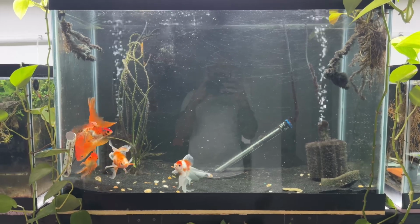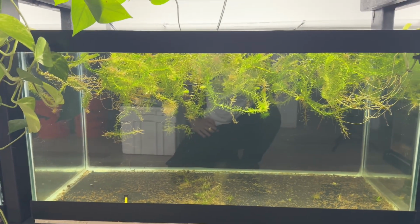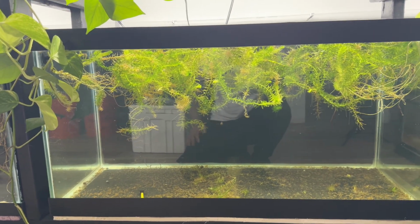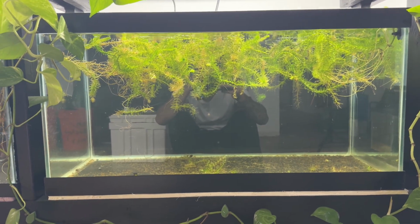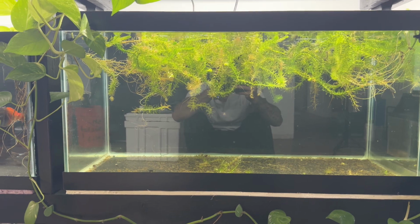So let's move one tank down. This here is the 50-gallon that the adult ultims I had were in. Clearly it is empty now. All of the fish that were in here, right now in the 180, are moved over into other tanks. All that anacharis you see floating in there is actually the anacharis that was in the White Cloud tank, the 10-gallon that I had over here.